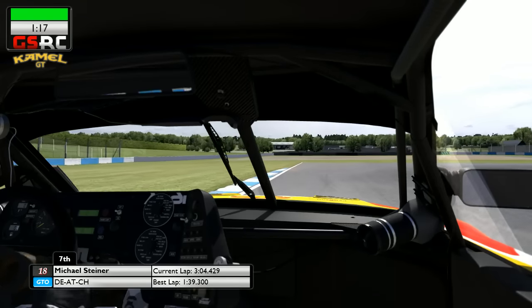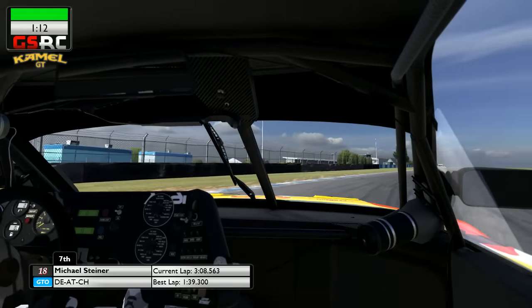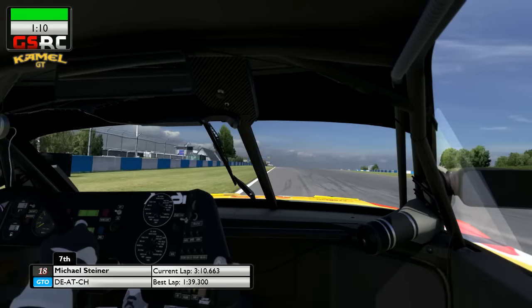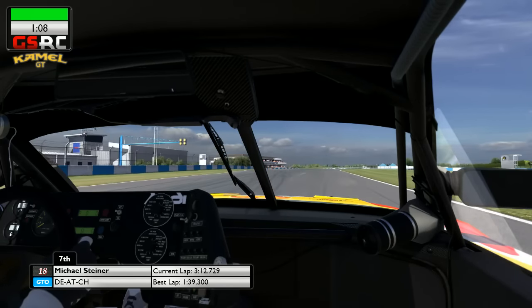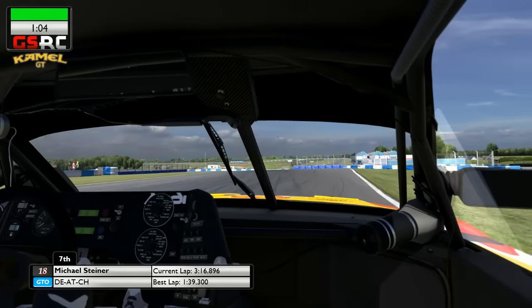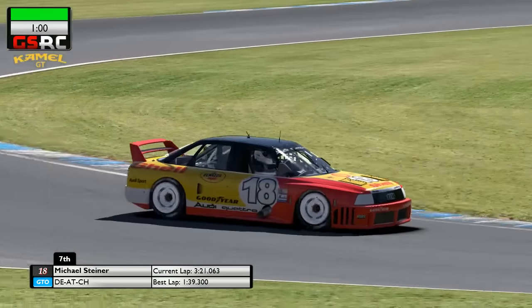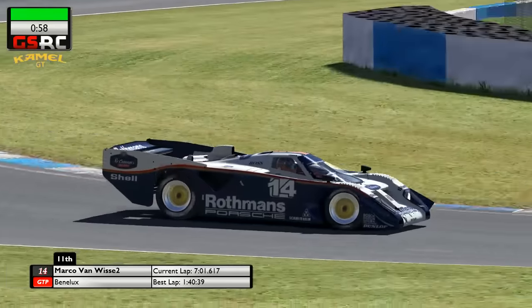Speaking of the field, a little bit smaller field today than what we saw in the previous 2 rounds, it looks like. I think we have about 18 cars total out there. Looks like about 11 of them Nissans, and then 7 of them in the GTO Audi class. The Nissans, of course, are the GTP prototypes.